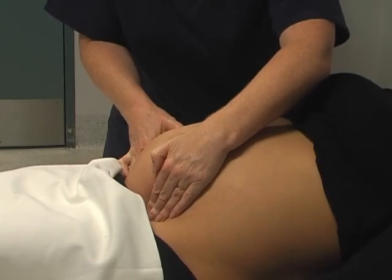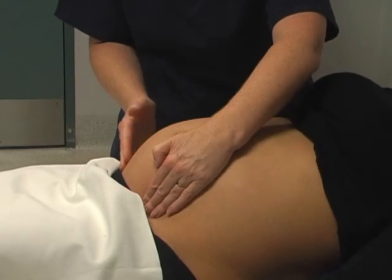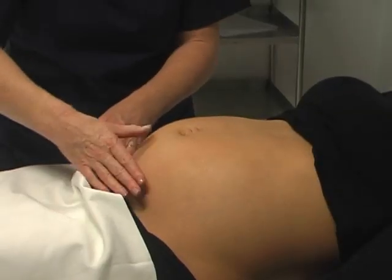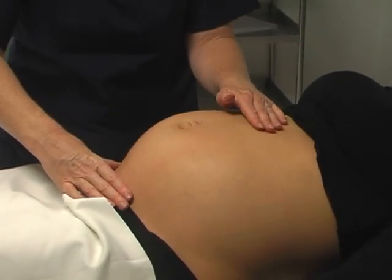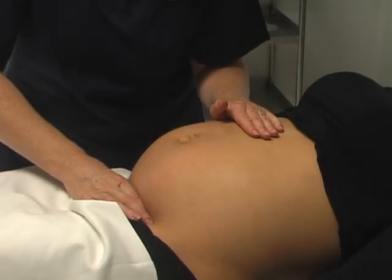I'd say that it's not quite engaged just yet. There's a little bit of the baby's head still well above the bones of the pelvis there. The other way that you might find the midwives do it, certainly in labour, is take that deep breath again and breathe out. And we're going to do it from this direction, and we can feel the head.